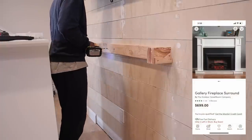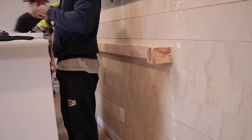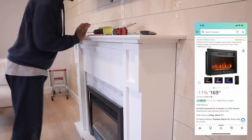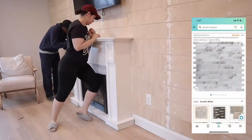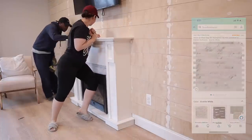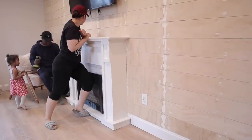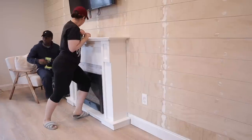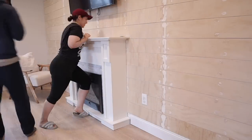So the surround we got off of Wayfair. We got quoted almost $3,000 for a fireplace of this sort, so we were like, we're gonna DIY it. We bought the surround off of Wayfair, we bought the electric insert off of Amazon, and then the tile is peel and stick, and it's from Amazon as well. It's super easy to work with. The only thing that you have to kind of DIY, which I wish we had the footage to show you guys, is that when you build this around, that whole middle section is just a big hole, and then when you add in the electric insert, there's still gaps.